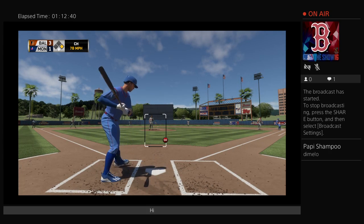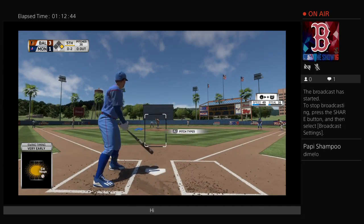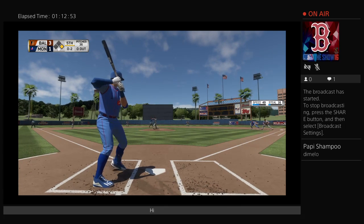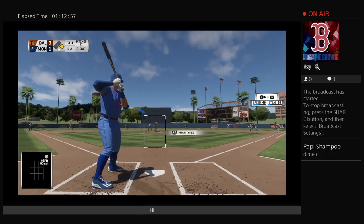Oh, and he's really getting the better of him now. It's strike 2. Beautiful changeup. Got him out front with that swing right there. That's what a changeup will do. Just keep you off balance. And there's one well above the zone for a ball.